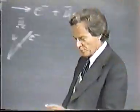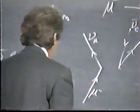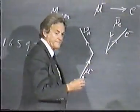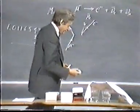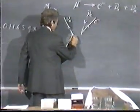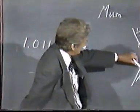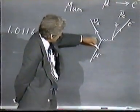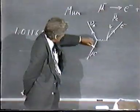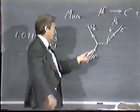And the present theory, which works nicely in predicting the rate, the properties of this reaction, is that this is done by a wiggly thing like a photon. You would say, hey, it's like a photon. You put a photon in here and everything's all right. Except a photon can't change the charge of a particle. The junction that photons satisfy goes between mu and mu, not between mu and neutrino. So this has got to be a new particle.